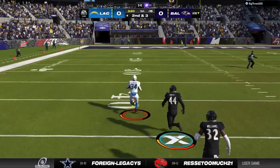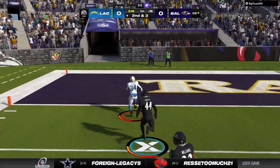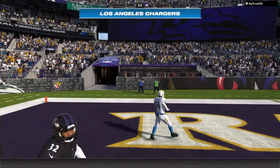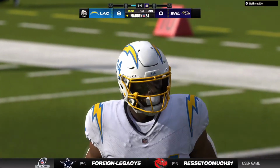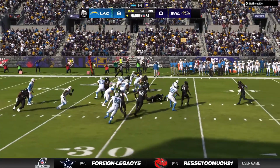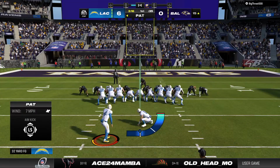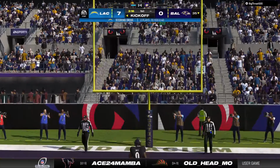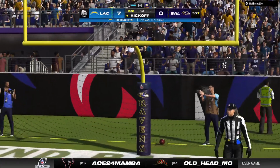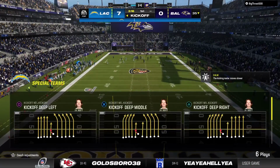Down the numbers. There he goes. Inside the 20. Travis Etienne. Touchdown, LA. Travis Etienne. 72 yards. And the Chargers are on the board first here in this division round matchup. Extra point good by Hopkins. And that makes the score 7-0. Chargers 7, Ravens nothing.